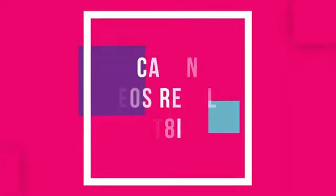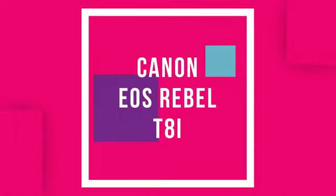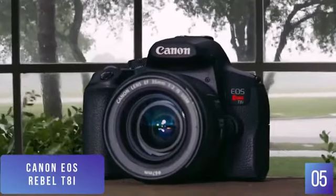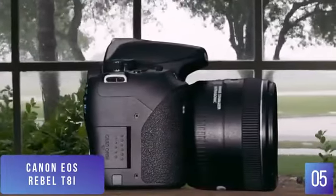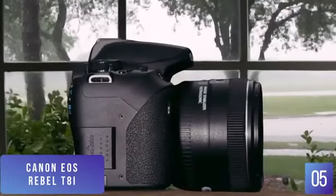Number 5. Canon EOS Rebel T8i, best for most people. The Canon EOS Rebel T8i is a 24-megapixel DSLR camera that's compatible with the company's EF and EFS mount lenses. It has an optical viewfinder, but it also has a usable and responsive touchscreen interface and live view experience that's a match for the company's mirrorless camera options.